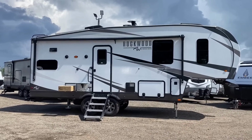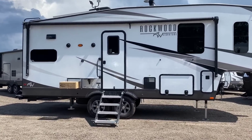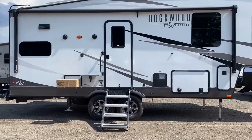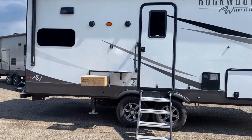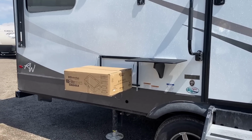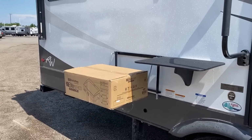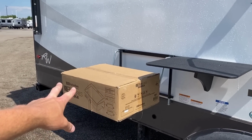Now, notice, too, that it completely covers the entry door. So if it is a rainy day like it was earlier and you want to step in and out on the patio, if you want to hop out here to your griddle station, which comes included with this RV, you can do so without getting rain spritzed in the face like crazy. Thankfully, I got that box tucked away just in time before the rain hit it.